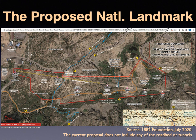And our discussions with them continue, but out of deference to their ownership and their wishes, the current proposal focuses on the campsites and not the roadbed. But it's still an interesting map and it shows the area pretty well. This is a Google Earth image in case you're interested. And the numbers refer to significant cultural features here.